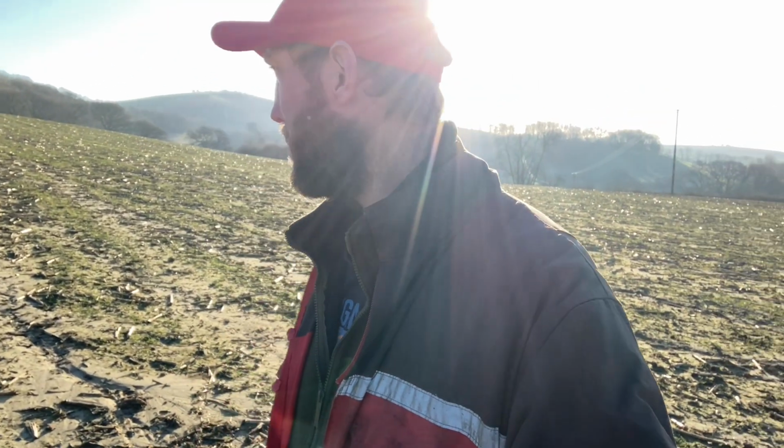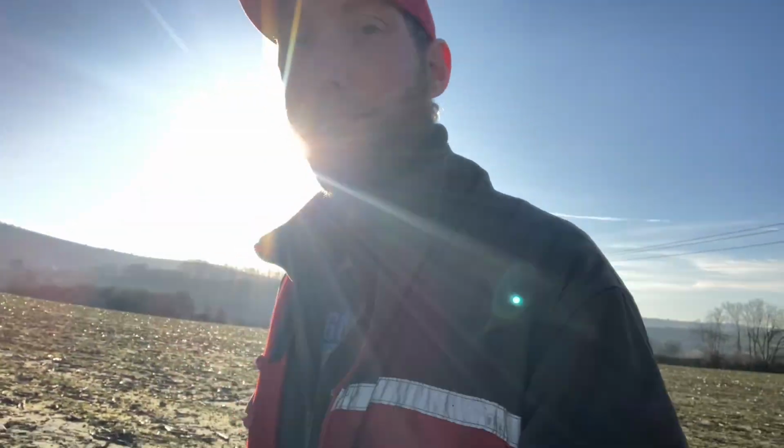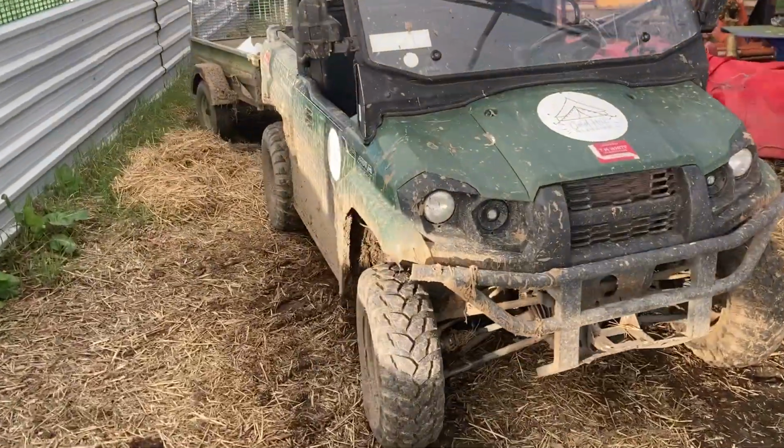As at the moment, compared to other people's wheat, this is a long way behind, unfortunately. Been a good day to bring the drone, I reckon, but I didn't bring it with me. I could have gone right up over the top of it and seen exactly how it has been affected, but we haven't got it, so I'll just show you from here. There's John's Kawasaki.